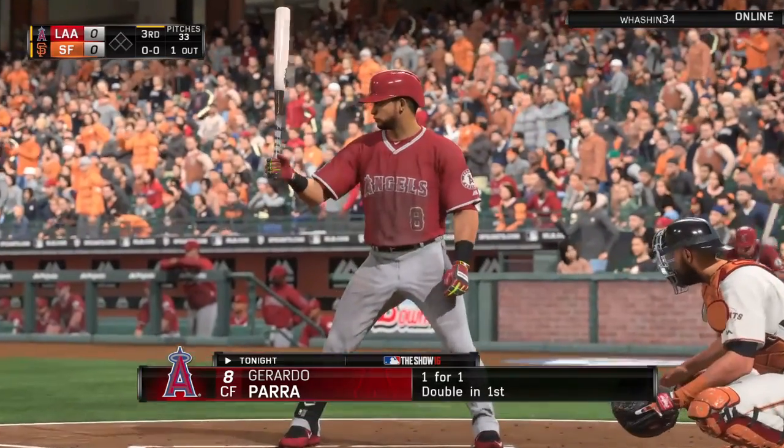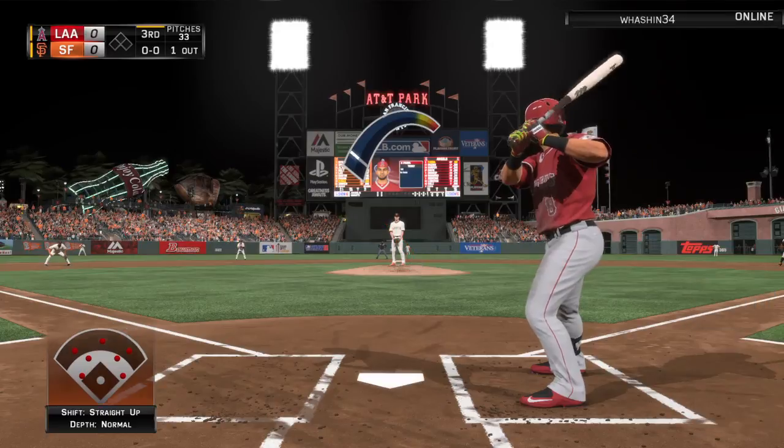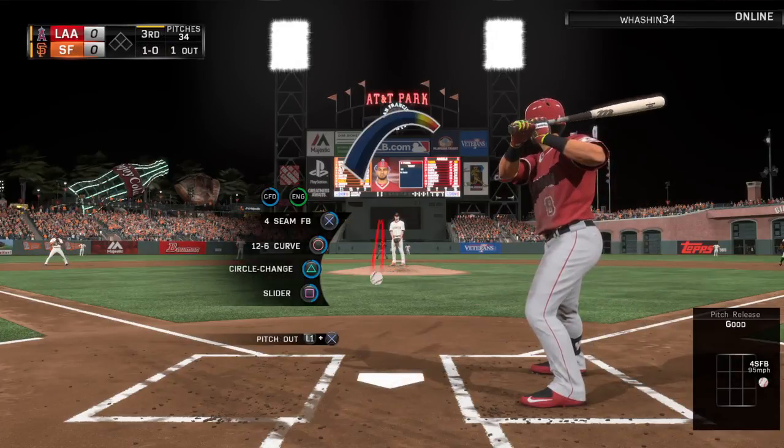Gerardo Parra will stand in. He doubled to open up the ball game. And it was a nice at-bat, too, Matty. He looked really, really comfortable up there. And he'll try to crowd him there to start the at-bat. It's 1-0.